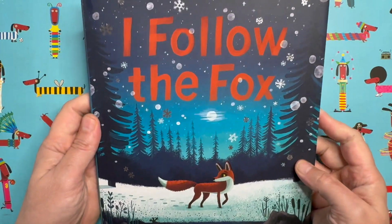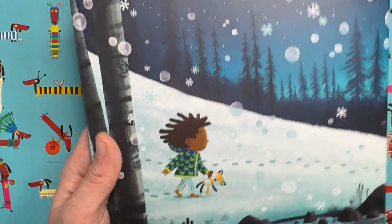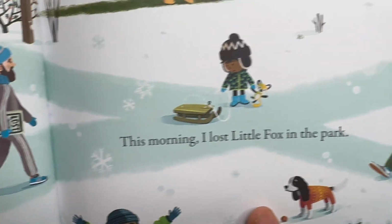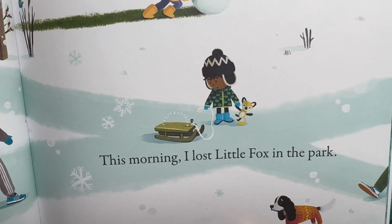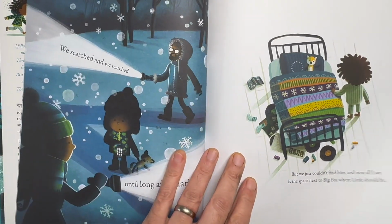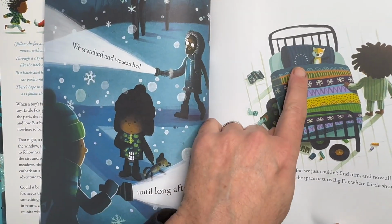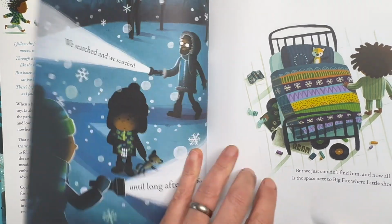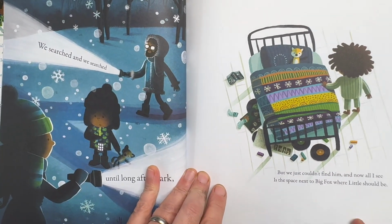This is my latest picture book. It's called I Follow the Fox. It's all about this little boy who has a couple of toy foxes, and he loses one of his toy foxes on a wintry day. He takes them with him to the park and he notices the little fox is missing from his sledge. They look everywhere for the fox, but he goes to bed that night and says, we just couldn't find him, and now all I see is the space next to Big Fox where Little should be.